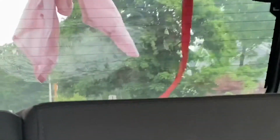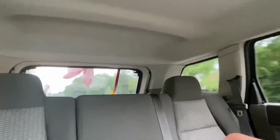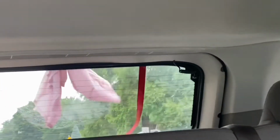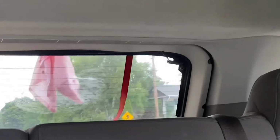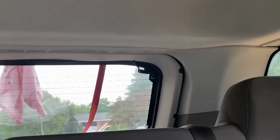I completely forgot I was up there. I went in the ocean and this is now flapping around because I needed to dry my shirt. And apparently my dad left it on top of the kayak. So now it's just hanging on the back of the truck.